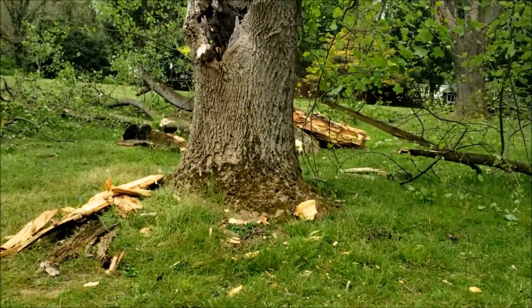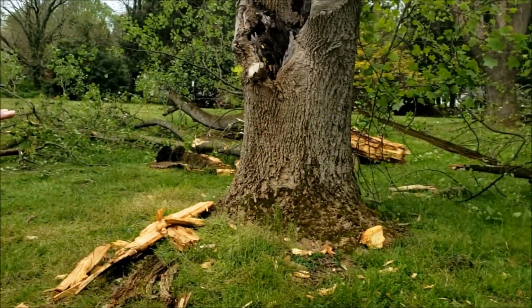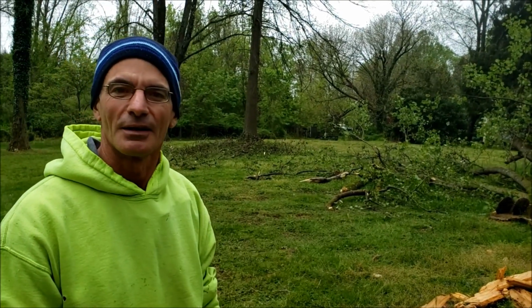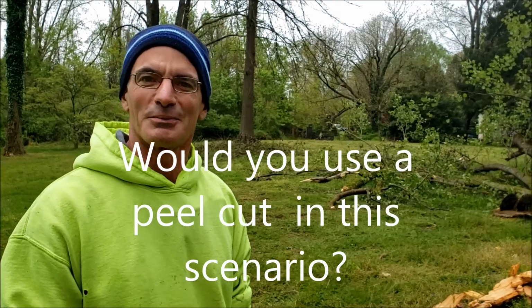And my other thought here, what kind of cut would you use on that, Tom? What I would use? Just a back cut most of the way through, and then just let it peel down. Peel cut. What could go wrong with that? I don't know. I would believe nothing.